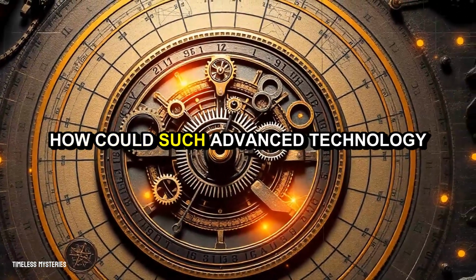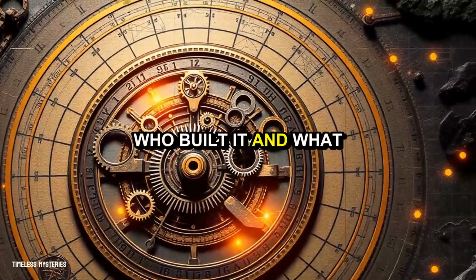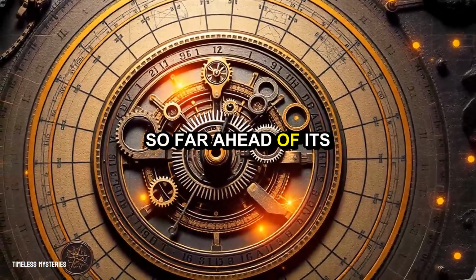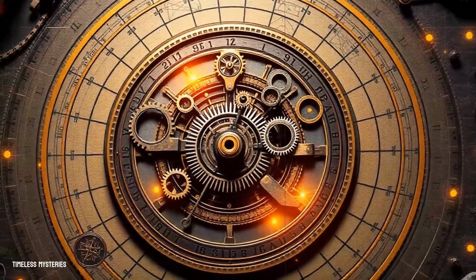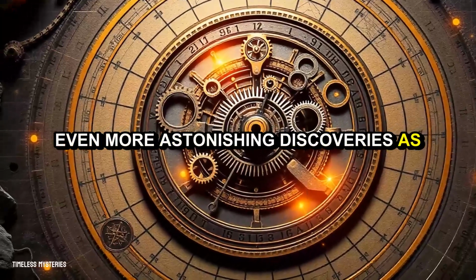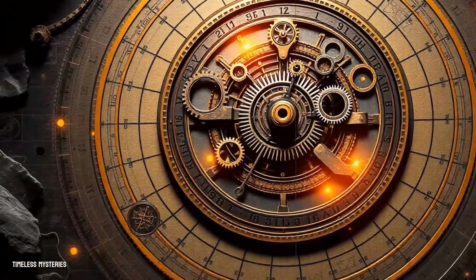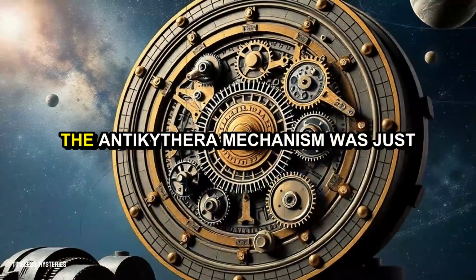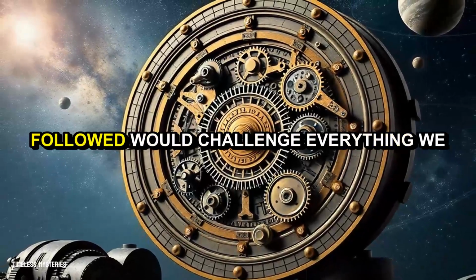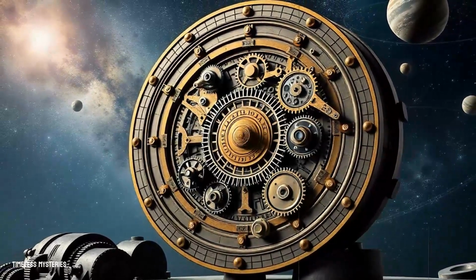How could such advanced technology exist over 2,000 years ago? Who built it, and what knowledge did they possess that allowed them to create something so far ahead of its time? These questions would lead to even more astonishing discoveries as researchers began to piece together the story of this ancient marvel. But the journey to understanding the Antikythera mechanism was just beginning, and the revelations that followed would challenge everything we thought we knew about the ancient world.